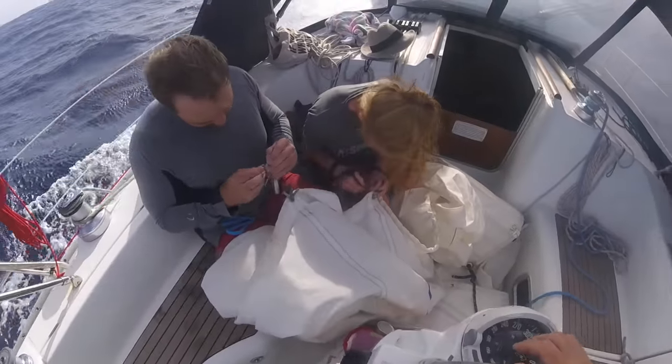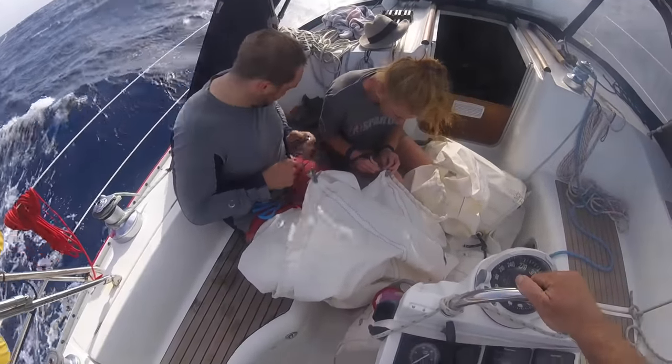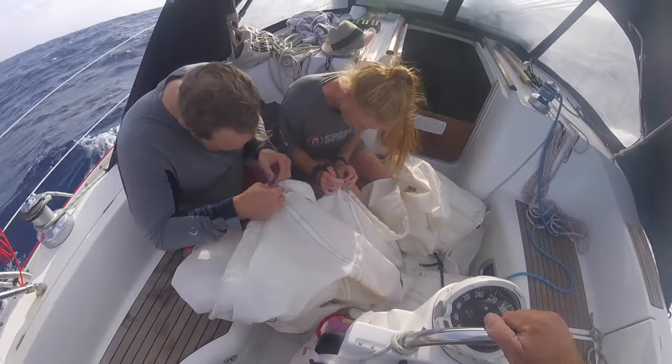Despite the seasickness, the crew got to work sewing leather patches onto the sail so we could keep using it without completely destroying it.